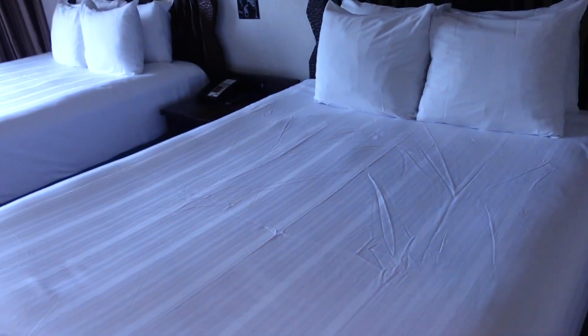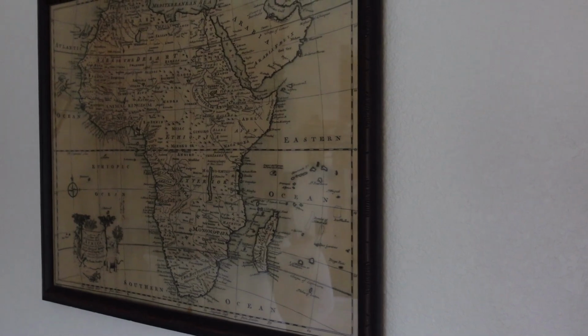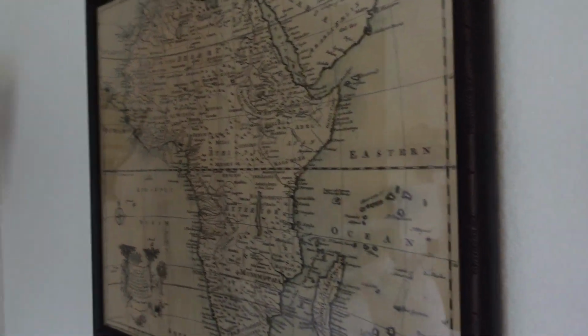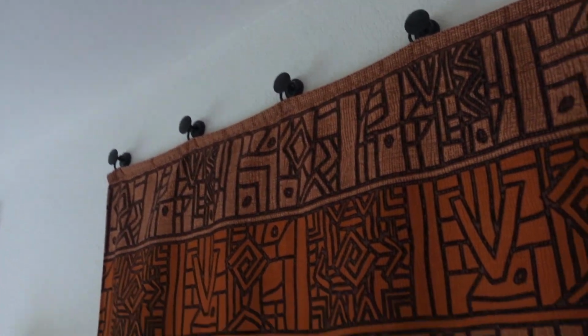All right, and this is your 2-bedroom. Really cute map. Wow, how cool. So, map of Africa. Look at the light fixtures, how pretty. And the tapestries behind the beds. Wow, and just the head, I mean, look at the headboards. How cool is that? I love that. I don't know who's sleeping here. It might be me. I may have tagged this as my own bed.